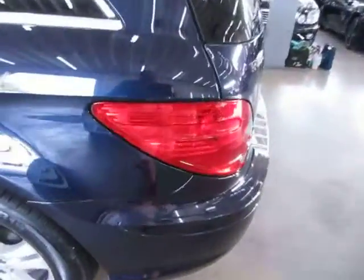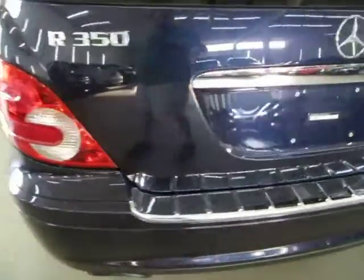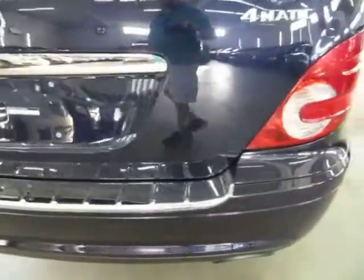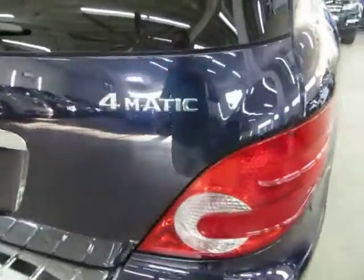All right, let's continue. Coming back over here. By the way, all the headlights and tail lights are in perfect shape. They're not damaged or scuffed in any way. They're nice and clear. Right rear tail light. 4Matic, which means it's all-wheel drive. R350. Rear wiper. You get the little lines in the rear glass, which is your rear window defogger.